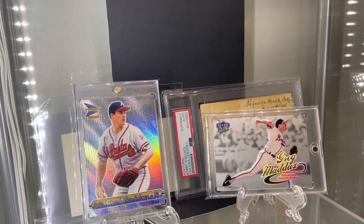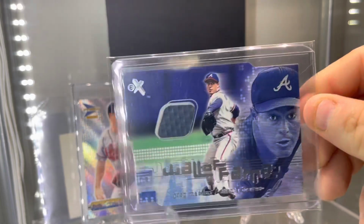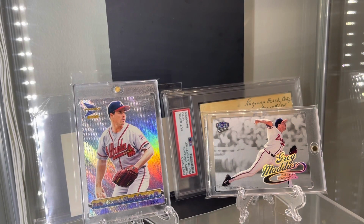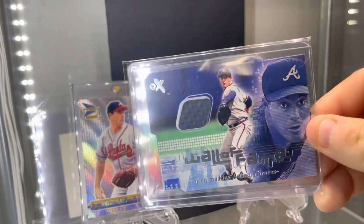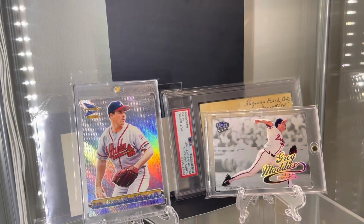This one's interesting. It's a 2001 EX Wall of Fame. It's a die-cut card, so you can see it's got the cut there. It features a piece of outfield wall from somewhere, Brewers Stadium. This is one in 24 packs, one in 720.